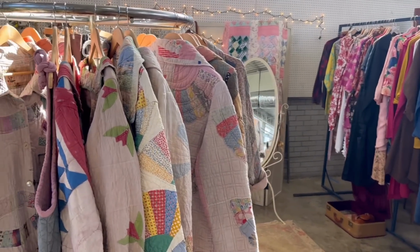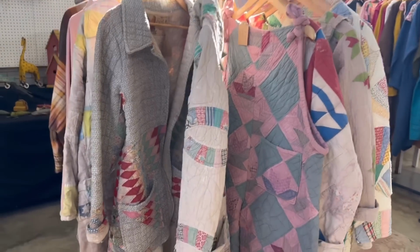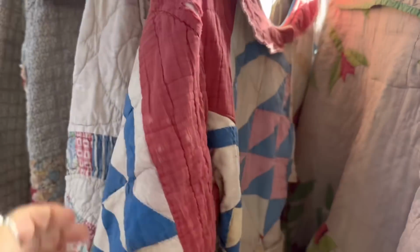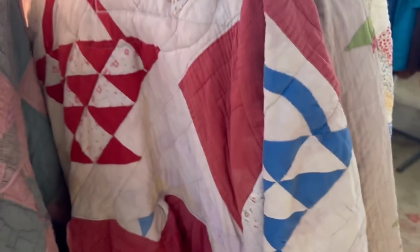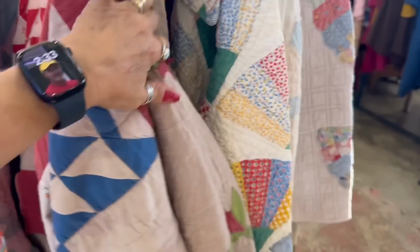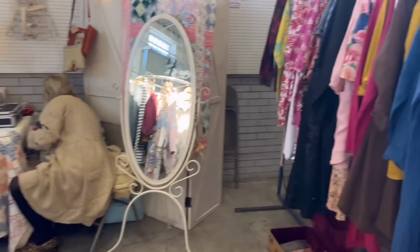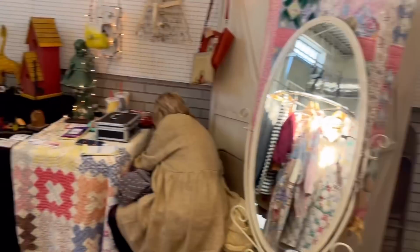Now this booth belonged to Tina and Perry Day. And both of these two sweet folks were so talented. Tina designs all of these jackets herself, and then she creates them out of old antique quilts. And they are so cute. I saw so many people walking around with one of these on, and they were darling. And she really specializes in a lot of vintage clothing.